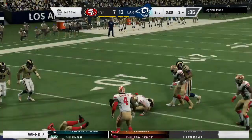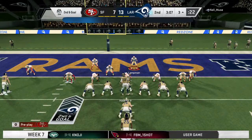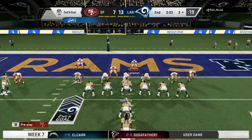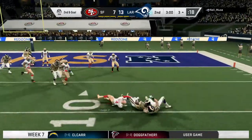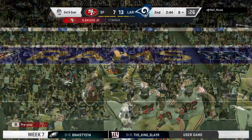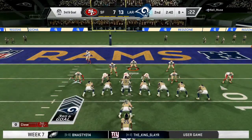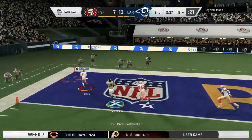It's 2nd and goal. So the ball position now at the 3. Here's 2nd and goal. A toss play. Gordon. And this is going to result in losing yardage. They're driven back to the 8-yard line. That's going to go down as a loss of 5, and it brings up 3rd down. On 3rd and goal, Haskins.